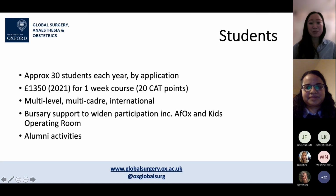And we're grateful for bursary support, which has built year on year, which has helped us to widen the participation, and a number of donors, but in particular the Africa Oxford Initiative and Kids Operating Room have helped more people to access the course who would not otherwise have been able to. And with our alumni, I think the course has been a springboard to help them to engage with surgical activities and public health in their own settings, including national surgical societies, research, going on to do more global surgery fellowships or education. And that's been great. And also podcasts on global surgery, the Global Scalpels podcast.